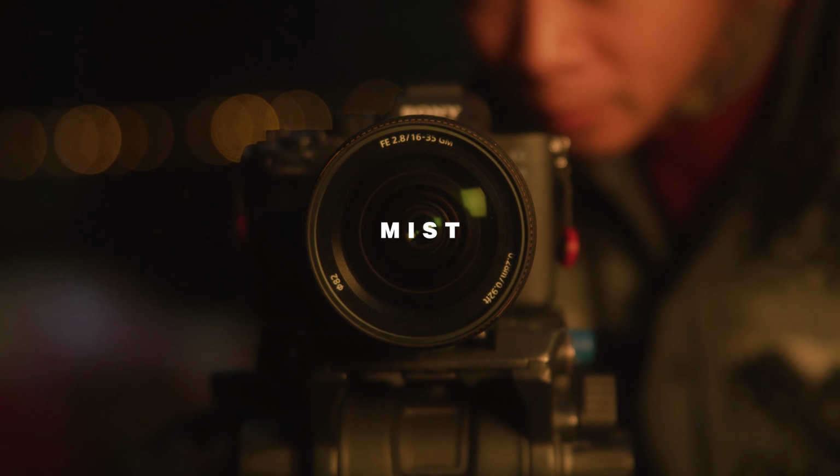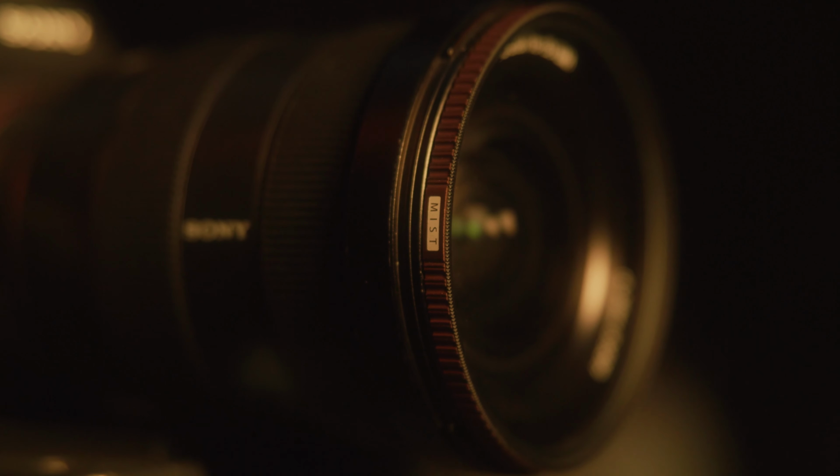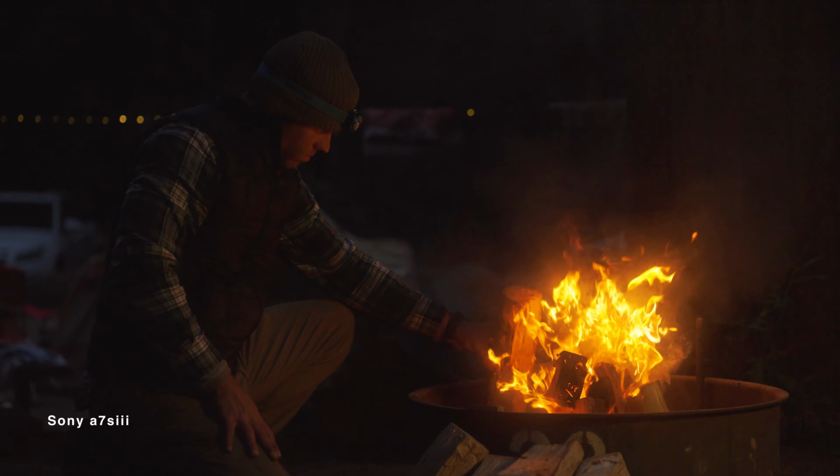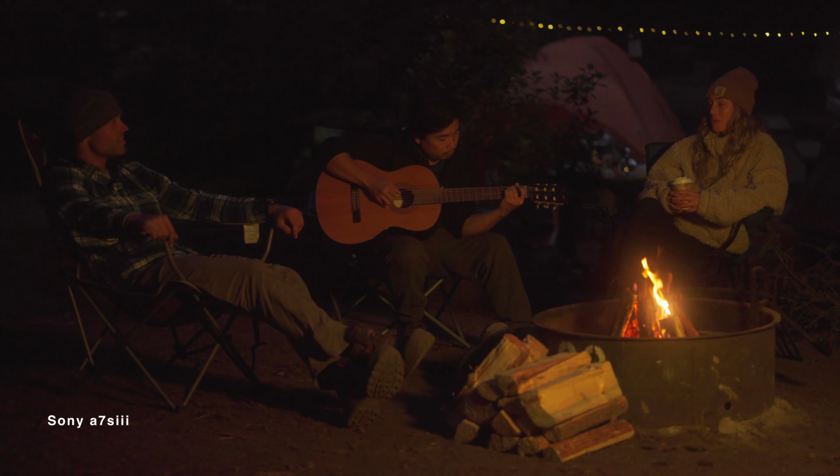The filter we decided to use for this scene is mist. We decided to go with the mist filter because it gave a nice, soft, vintage look. Another benefit of the mist filter is that it helps soften skin, which is great for beauty shots as well.